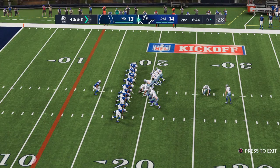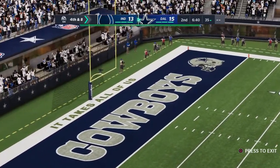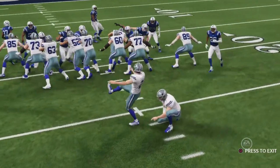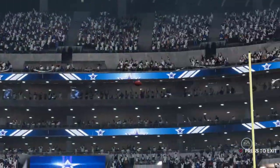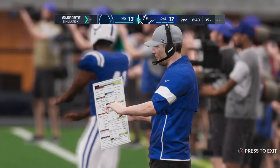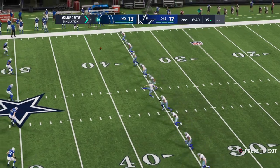Cowboys trot out Greg Zuerlein. It'll be from the right hash, and it'll be a 36-yard attempt. And the 10-year vet knocks it through the goalpost, and that'll move their lead up to 4 now. Makes the score Cowboys 17, Colts 13. So the drive stalls out inside the 15-yard line, but they do get 3.